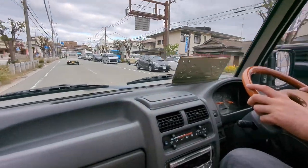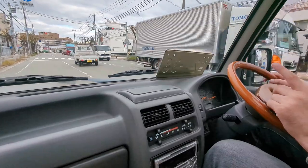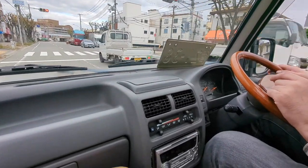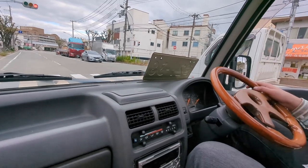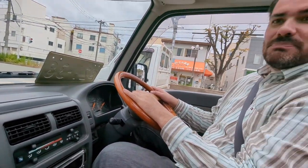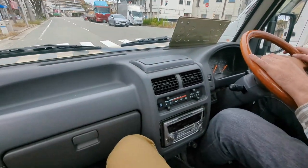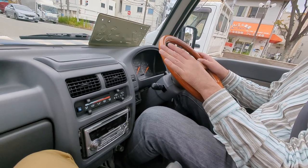Alright. And you will see my shitbox Sambar. My shitbox Sambar is king of Sambar. I hope it's on some chunky tires. It's definitely special. It's been crashed, repaired, a bit painted. It drives great. That's the only thing that it has for itself.